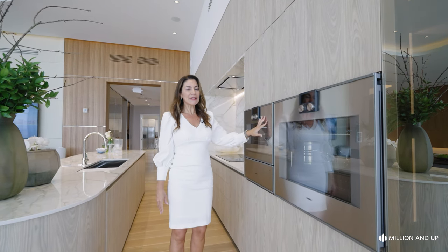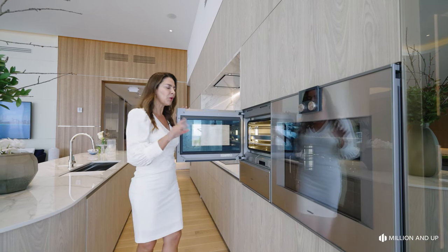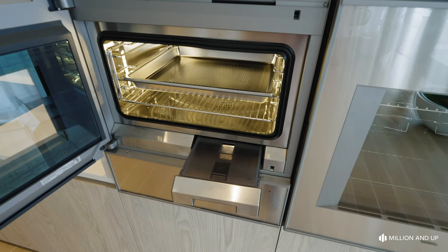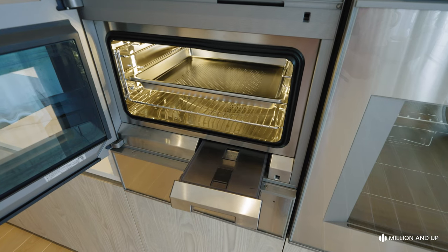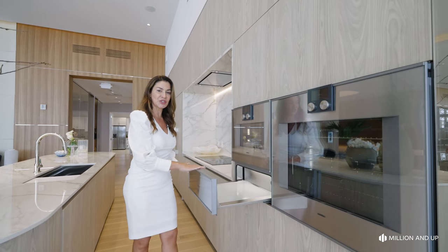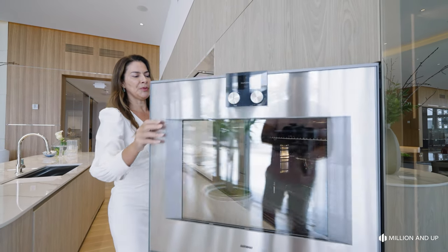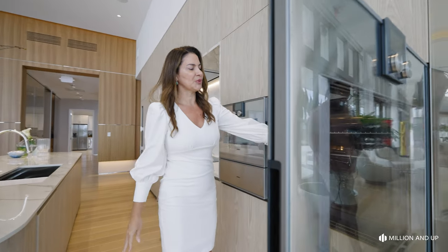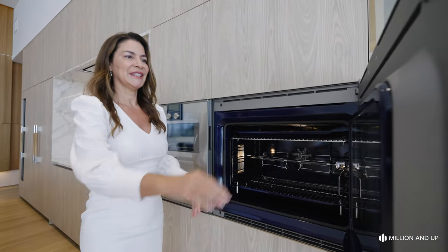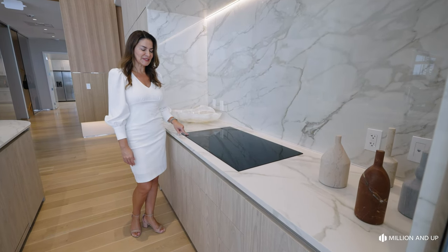We are working with the appliances from Gaggenau. In this case, we are using the steamer. So no more microwave. Use the waves of the steamer to warm up the food. You have the warmer that you can warm up the plates before you serve the dinner. And then we also have the oven. Look how beautiful, with the rotisseries for the chef. And for the cooktops, we're working with the Gaggenau induction system.